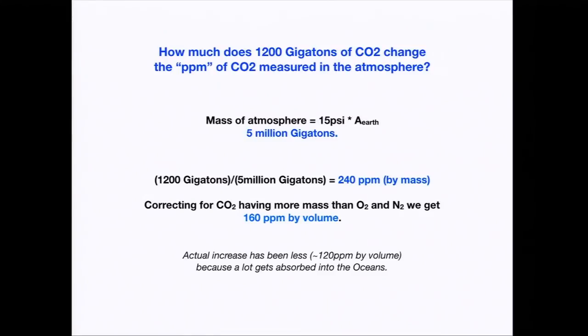And so if we account for that mass difference between CO2 and N2 and O2, what we find out is that we have about 160 parts per million by volume. In other words, I just go to the Energy Information Agency and I look up how much fossil fuels we burned over time. I say, how many tons is that? And boom, I can tell you that this is how much carbon dioxide went into the atmosphere from our burning.